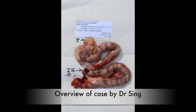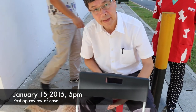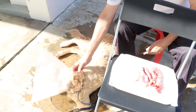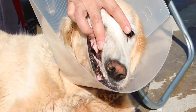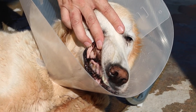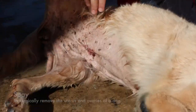After the operation, a review of the case was made by Dr. Singh. January 15, 2015, this is a case of open pyometra. Now this 13-year-old female golden retriever had just been operated 1 hour ago. And as you can see, her gums are very pale because of the operation and the anesthetic. Now, the operation is called a spay.